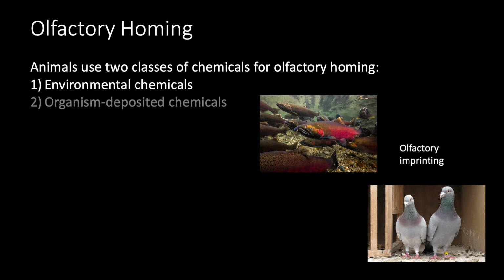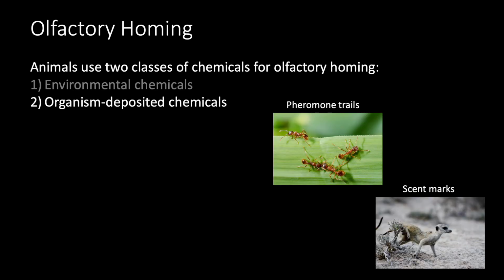Many animals make trips to and from a familiar site. This type of navigation is called homing, and chemical information frequently informs this behavior. Two categories of chemicals are recognized as aiding in this process. Organisms can use environmental chemicals associated with a specific place. Homing is also often facilitated by chemicals deposited in the environment by an individual or its conspecifics.